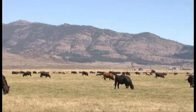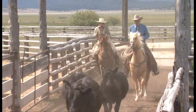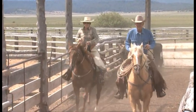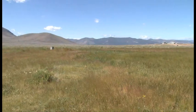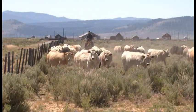We had development potential, subdivision potential on that ranch, as it's only 35 miles from downtown Reno. We're in the cattle business. We're not in the development business. There was a subdivision map on that ranch for over 700 homes, and we just didn't have a vision of having 700 homes on that kind of good rangeland.